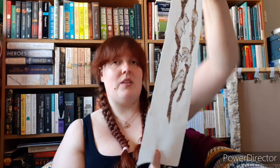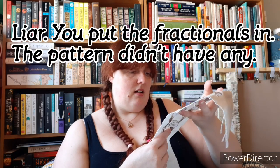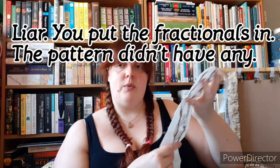So I had toyed with the idea of doing it over one and then making it into a little bookmark, but it's got quite a lot of fractionals and I just couldn't be dealing with doing that over one. But I might try again. Could make it again. It was quite a quick stitch. It took me maybe three days.